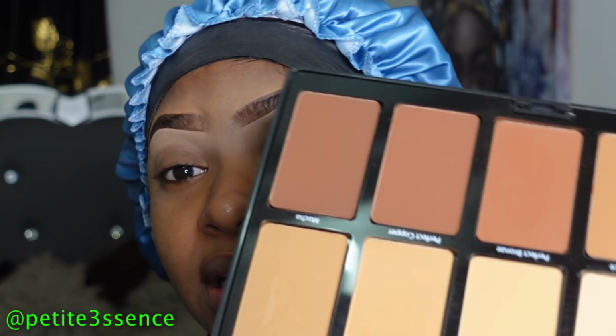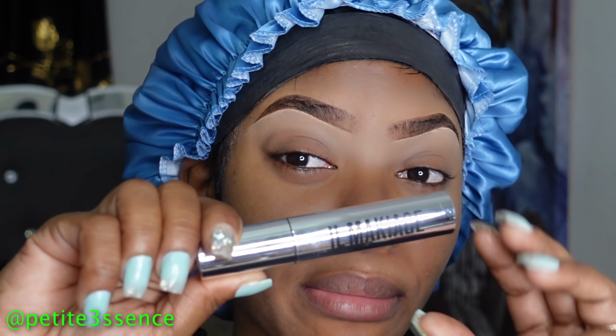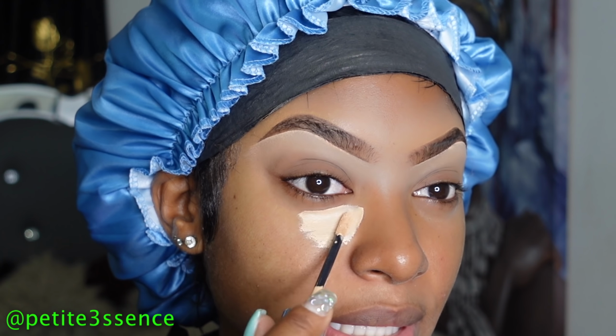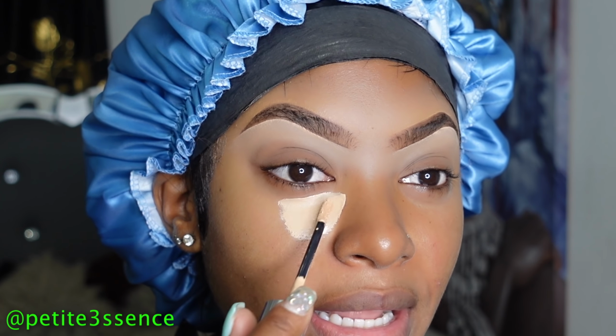So today I'm actually going to be using some powder foundation, and this is going to be from the Sacha palette. This is a powder foundation palette, so I said, why not? I'm going to be applying everything the same way I would when I just use my powder with my concealer. So I'm going to highlight first with my Makiage FM Flawless concealer, and just blend that out. But a little less about the makeup because this is not really a full on makeup tutorial.